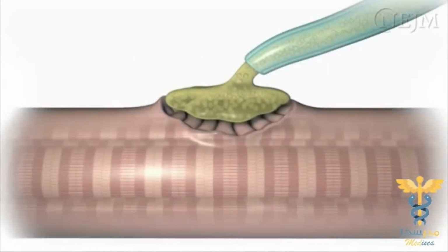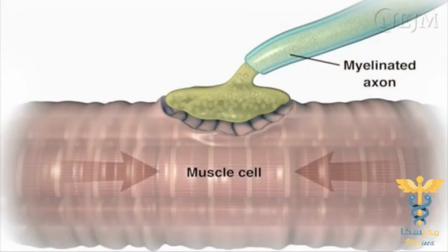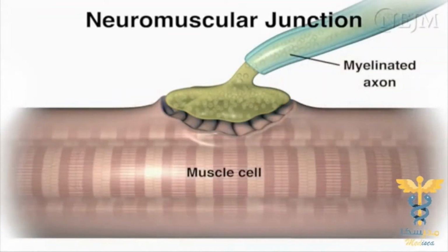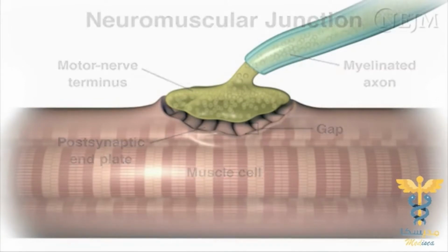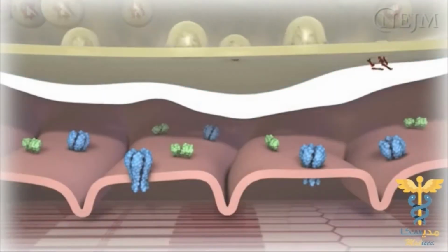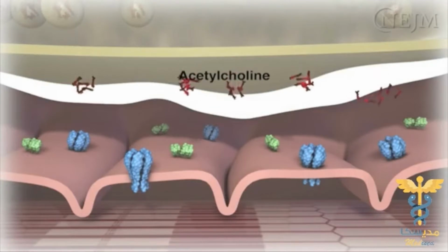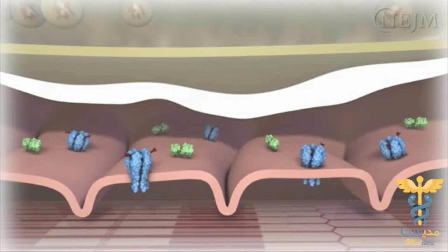It is important to understand the principles of normal neuromuscular transmission when you are using neuromuscular blocking agents. The neuromuscular junction consists of the motor nerve terminus, the postsynaptic muscle endplate, and the intervening gap. An action potential reaching the motor nerve terminus triggers the release of acetylcholine from synaptic vesicles. Acetylcholine then rapidly diffuses across the gap to the postsynaptic endplate, where nicotinic acetylcholine receptors are clustered.